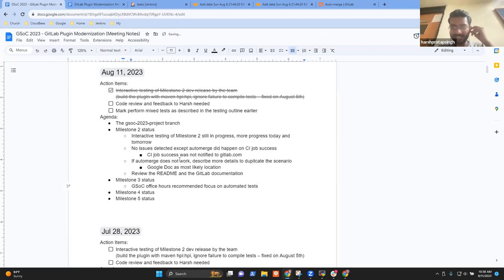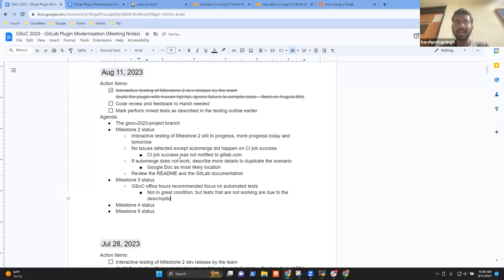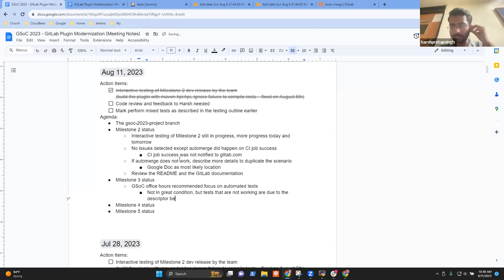I wrote a lot of things on the Gitter channel explaining what is wrong here, but I think it's really not in a good shape. I'll try fixing it, but I don't have much positive hope for that, to be very honest. The tests that are not working are due to the descriptor, and the previous tests were based on the descriptor being null and still able to work.